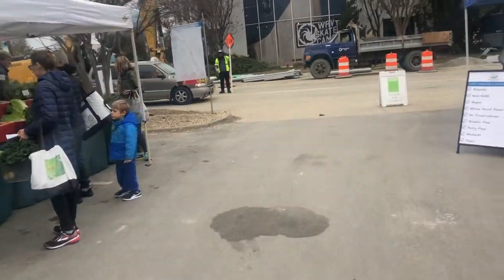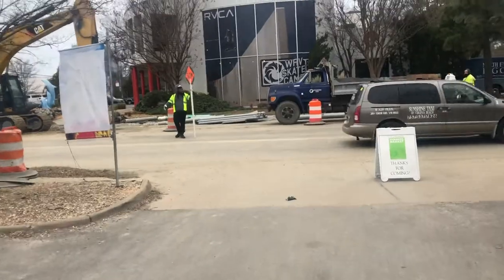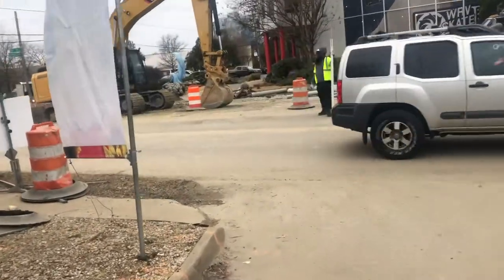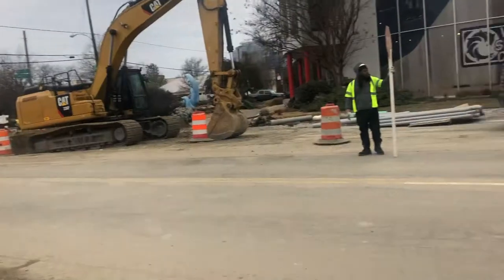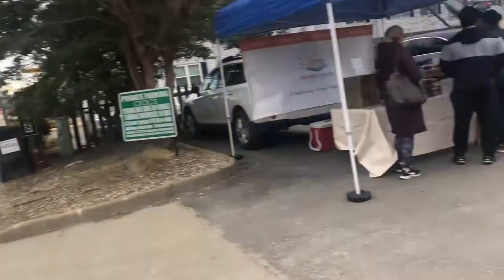And then we have the nice street construction that's been going on since the middle of the summer. And it's going to continue going on for at least a full more year. So it's going to be difficult moving in and out. But that's life in the fast lane.